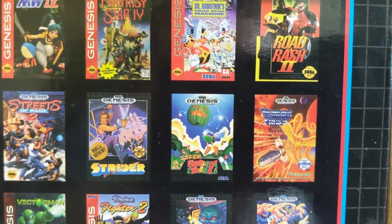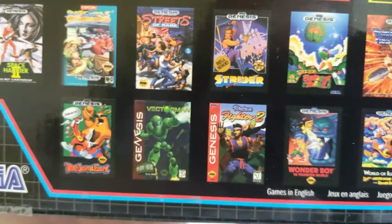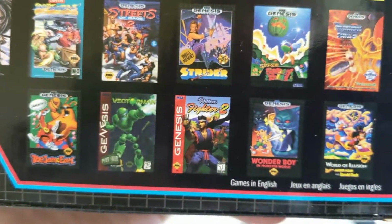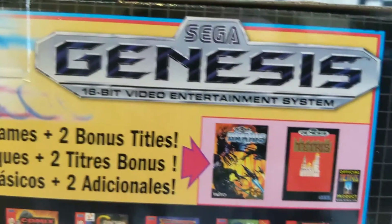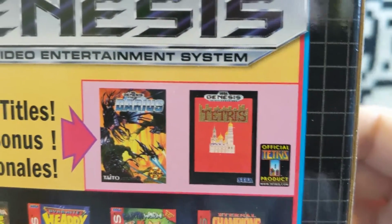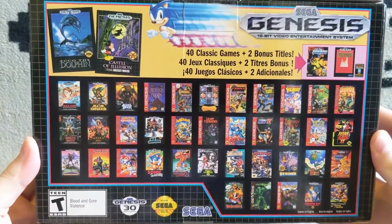My eyes kinda suck, I'm sorry. But anyway, ToeJam and Earl, that is a friggin' classic. Vectorman, that was an amazing exclusive game at the time. Virtua Fighter 2, Wonder Boy, World of Illusion, and last but not least, the Sega Genesis port of Darius and Tetris. Like, this is an amazing package.